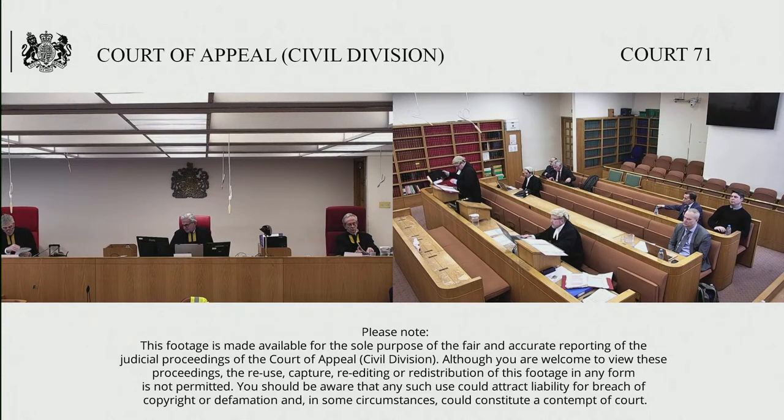At paragraph 20. Which case? This is the case of, I think it's called Appeal Decision ABP Technology, and it's in the judgment, I think, of Justice Burse.